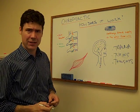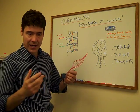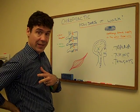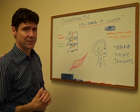The brain goes, thank God for that. Now I can relax that muscle. Or now I can move that motion segment or that limb or the leg or the glute or the torso a little easier with less resistance.